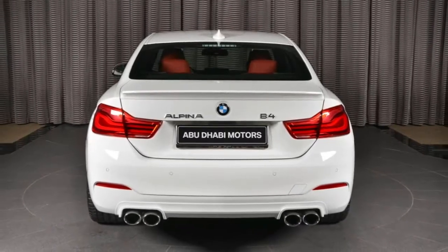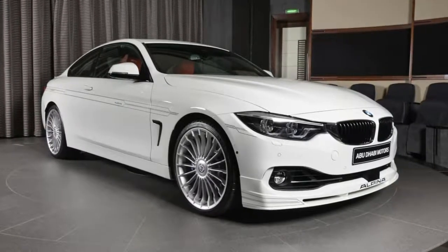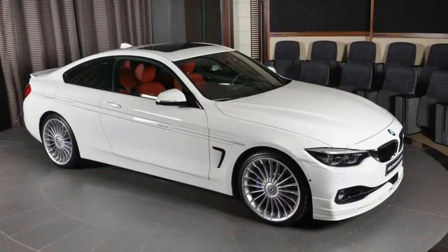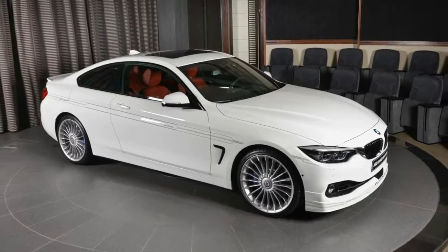Inside, it's mostly leather and carbon fiber, which can be found across the dashboard, on the center console and on the door panels. The cabin is both sporty as well as elegant, which is often the case with Alpina products.